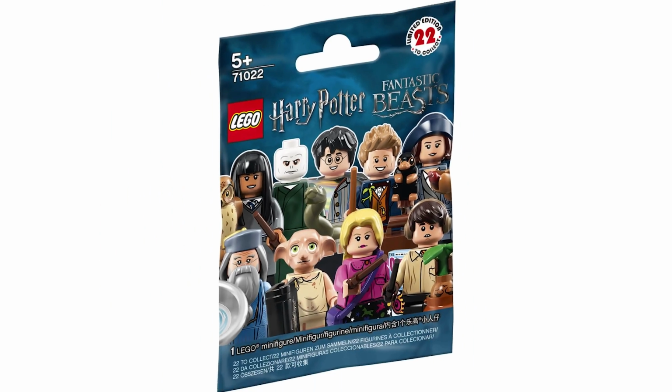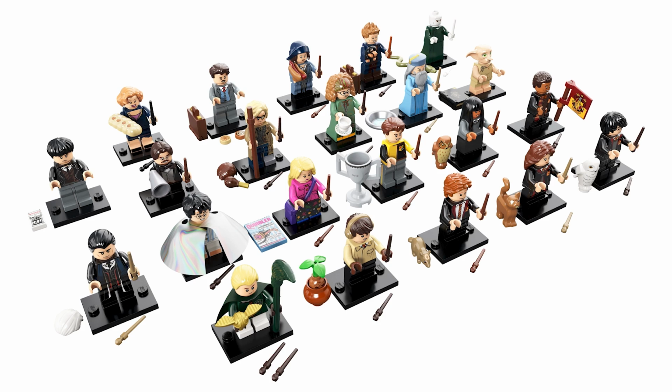Something I get asked quite often is what characters would you want to see in a LEGO Harry Potter minifigure series 3? Who do you want? And I'm sorry to say, but I just don't think we're ever going to get one.